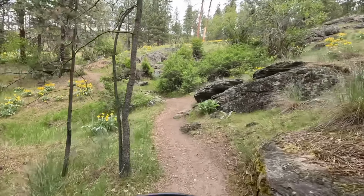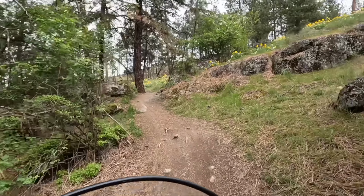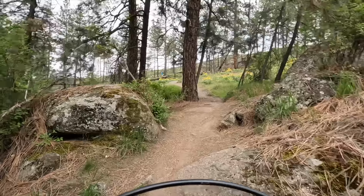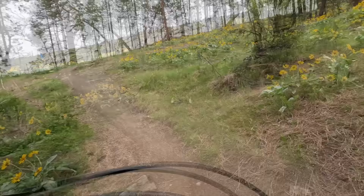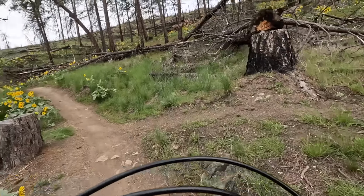Man, it takes a while to get your legs back. Oh, this is a steep uphill right here. Come on, legs. The downhill is worth it.